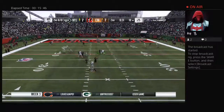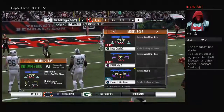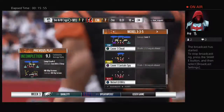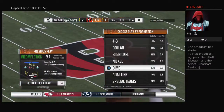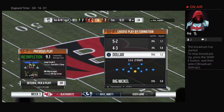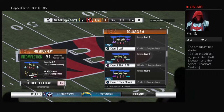Darnold to throw again. And that is incomplete here. This defense has been very disruptive early on as they force another one to go awry. It seems to be the front and the back end. Pass rush, they've been able to get home, and they're taking the ball away in coverage as well. I love how you put it together. The front and back working in sync, only way to play good defense.